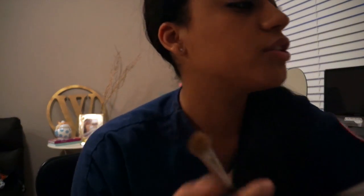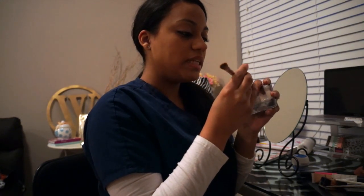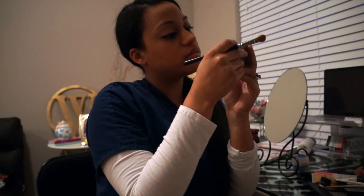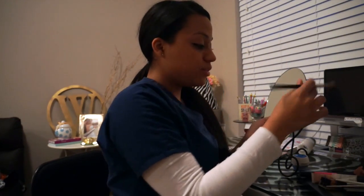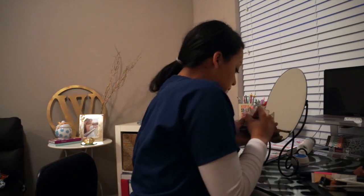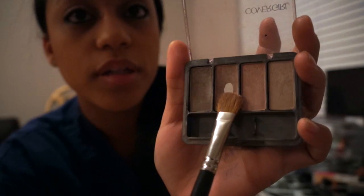Probably my favorite MAC brush. I don't even remember this anymore. Yeah, whatever. And a CoverGirl, like, what do you call that? CoverGirl, kind of like a nude-ish shadow. I don't know. Whatever. I just picked 2 shades. I ain't trying to do no smoky eye or whatever. Maybe that'll help. This one, most likely, and then I would probably put a little bit of that, and that's about it.